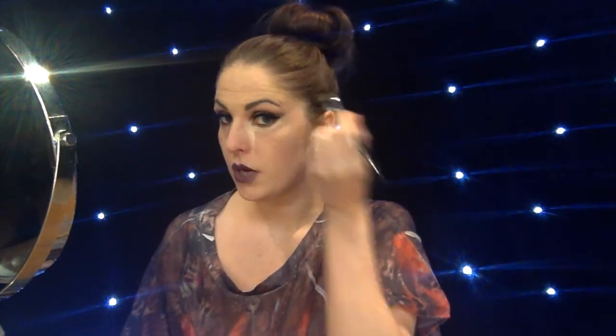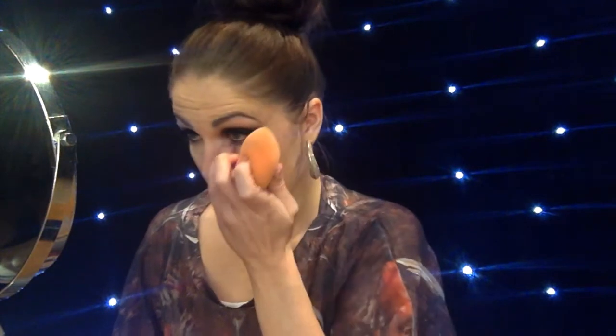So I'm going to apply porcelain under my eye area. I'm sure you've seen this a million times in different people's videos. In a triangle shape. And I'm going to come right the way up. Take a wet beauty blender and push this into my skin. Once you've done that, you want to take some translucent powder, apply some powder to your wet beauty blender, and then apply this under your eyes. This will set your concealer.